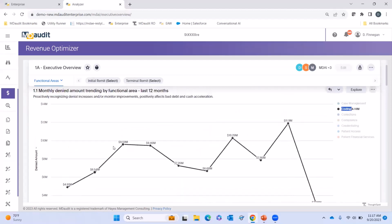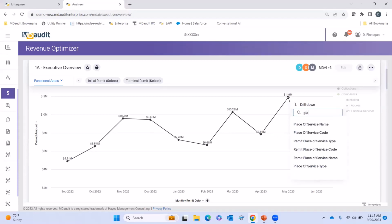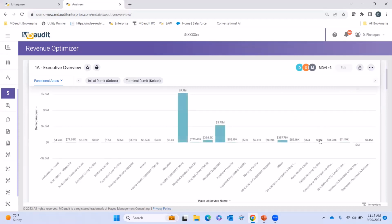So I'm very easily able to see that I've got a terrible month in coding-related denials. So the first thing I'm going to want to do, or one of the things I'm going to want to do, is drill down to root cause. So first thing I'm going to say is, okay, what's the place of service? What does it look like? Coding-related denials. What's the place of service?